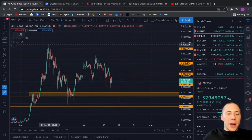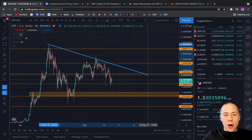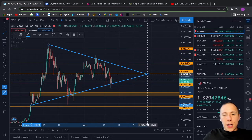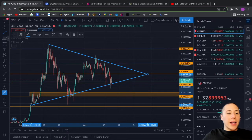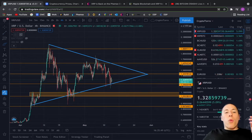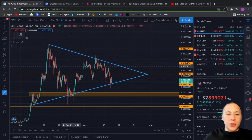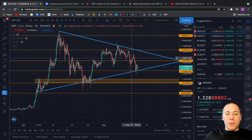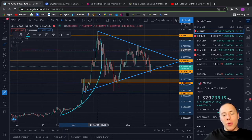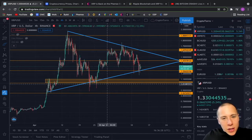There is a pattern playing itself out, and that's this symmetrical triangle that we can see over here. I will be placing the trend lines, just 1 second. Yes, and as you can see, this symmetrical triangle is playing itself out on the XRP chart. I think this is just wonderful news, because a symmetrical triangle is a pattern that follows the previous trend. And what we have seen lately on the XRP chart is a huge run up towards an all-time high right over here, or well, the latest all-time high. And it's just absolutely amazing.